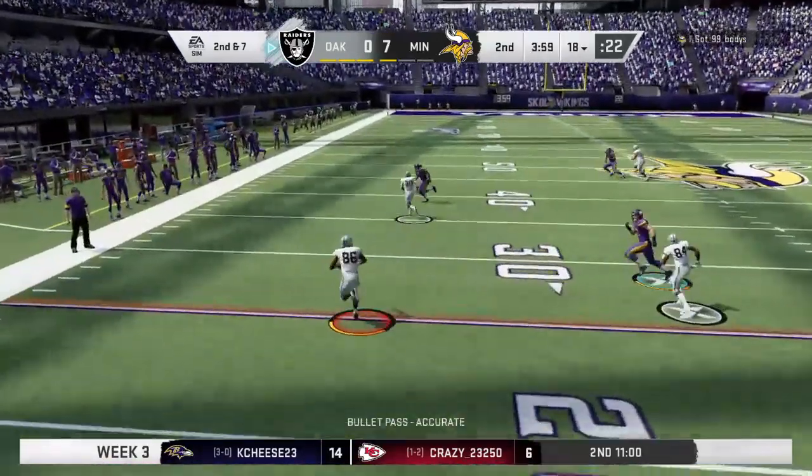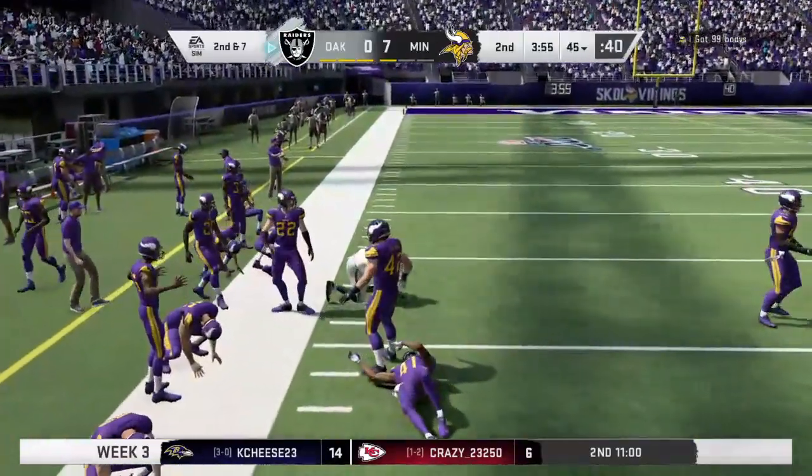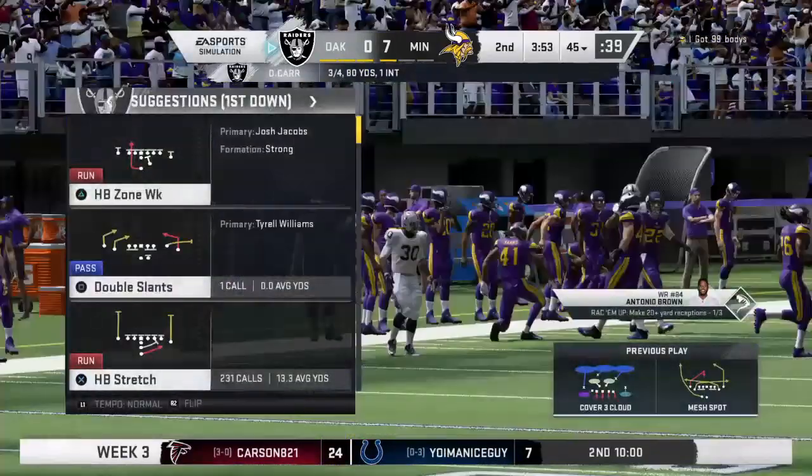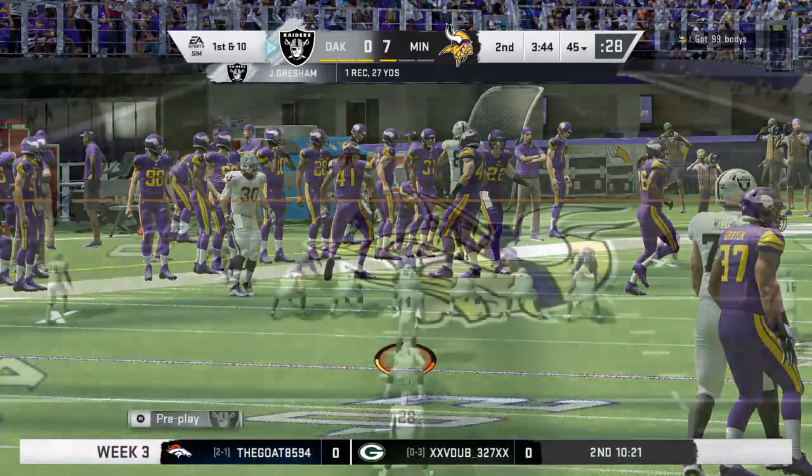Will they make up for it? On 2nd and 7, Carr. And Gresham has it left side. And they'll get it all the way up about 5 yards shy of midfield. That'll wind up a gain of 27 on the catch and run.